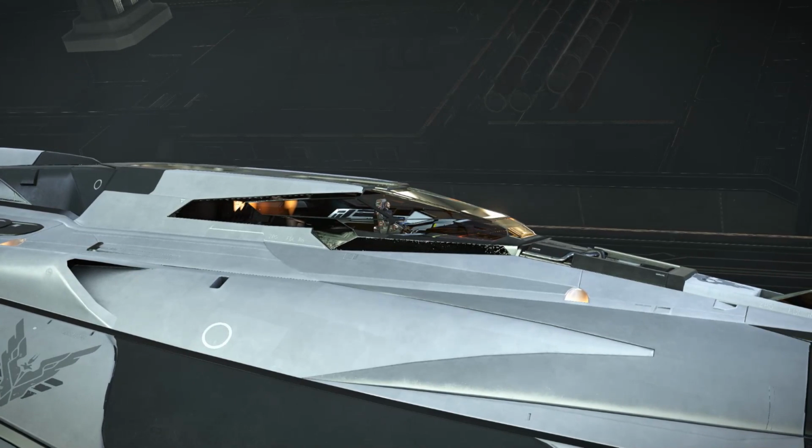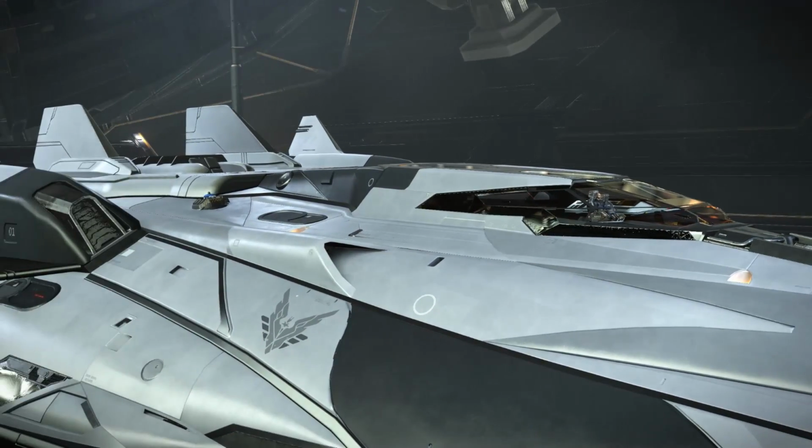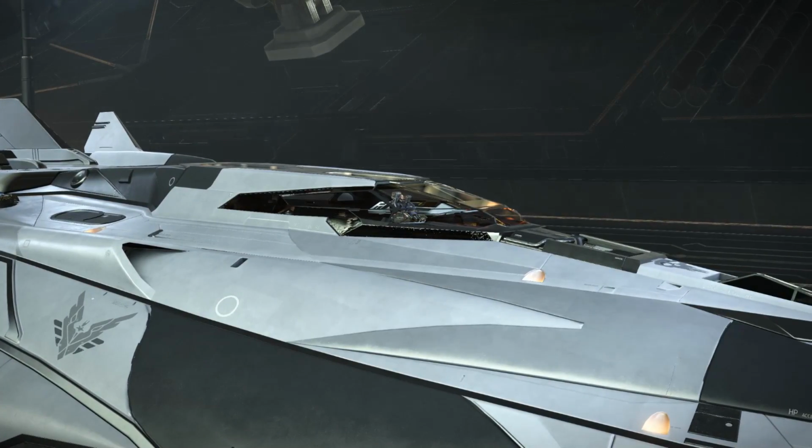Look how small the pilot is in this ship.